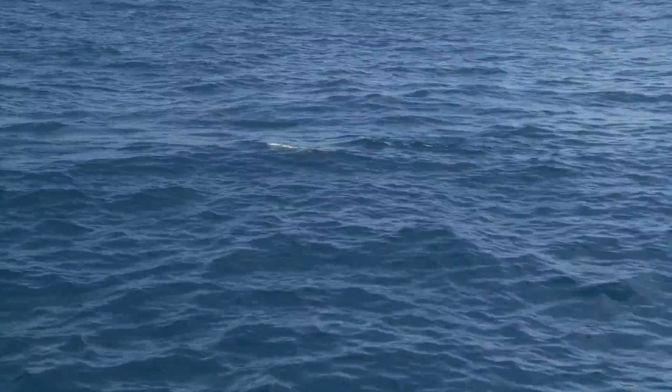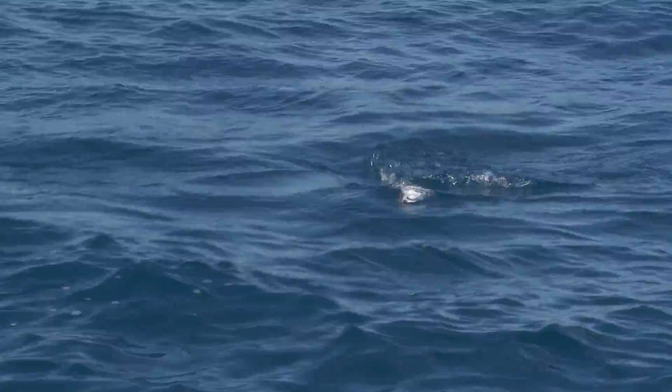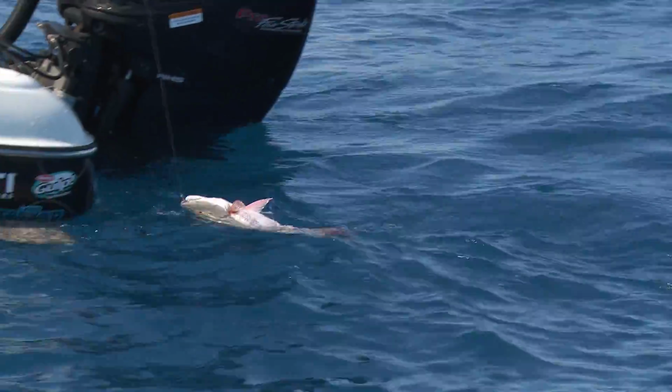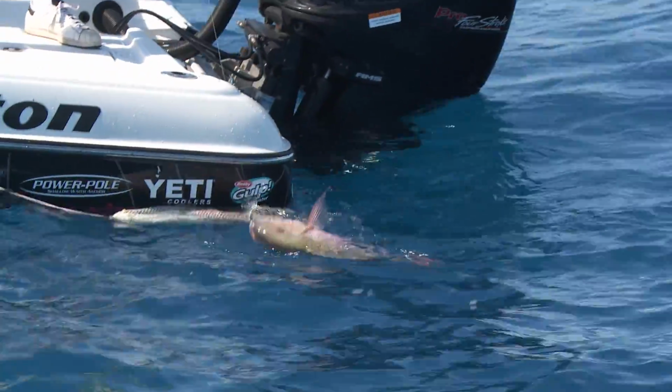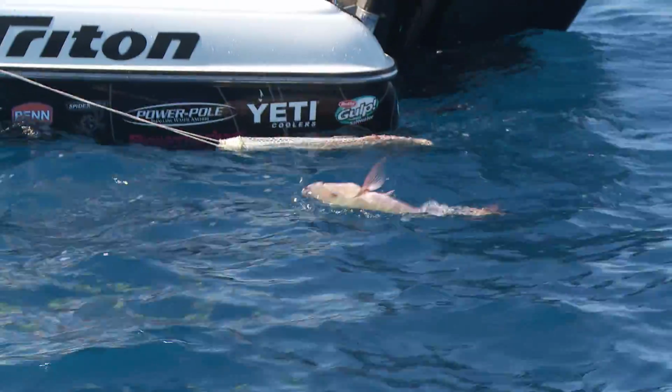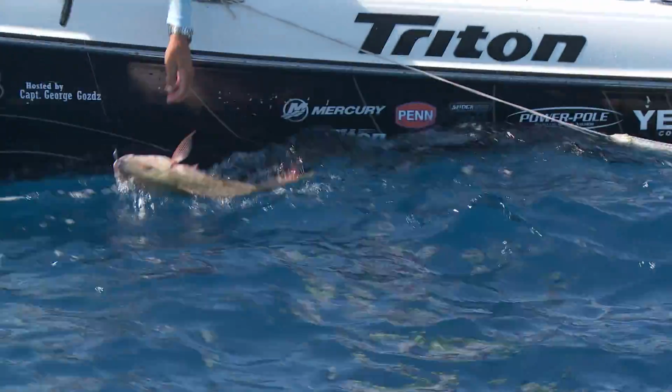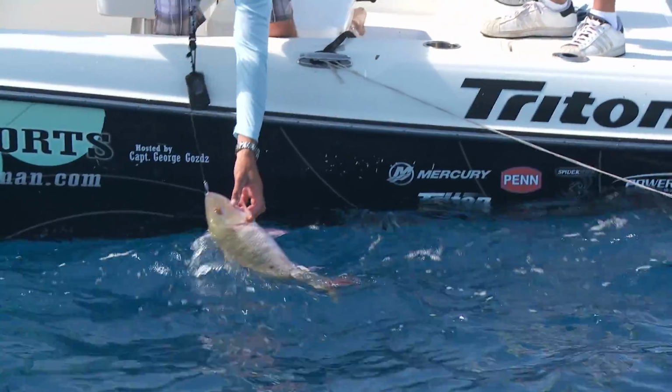Oh, that's a good one too. That's a little one. Dinner right there. Yeah, baby. You want to get him for me? Yeah, I'll get him. George, is that the average size right there? No, this is a small one. This is a small one. This is a baby. Yeah, that is a baby.